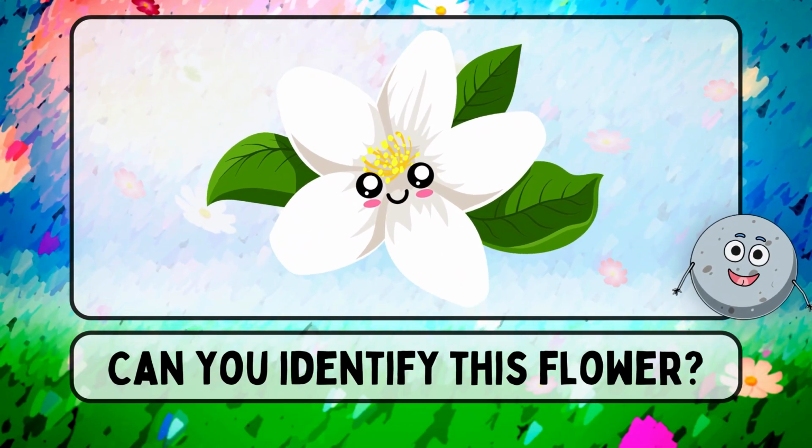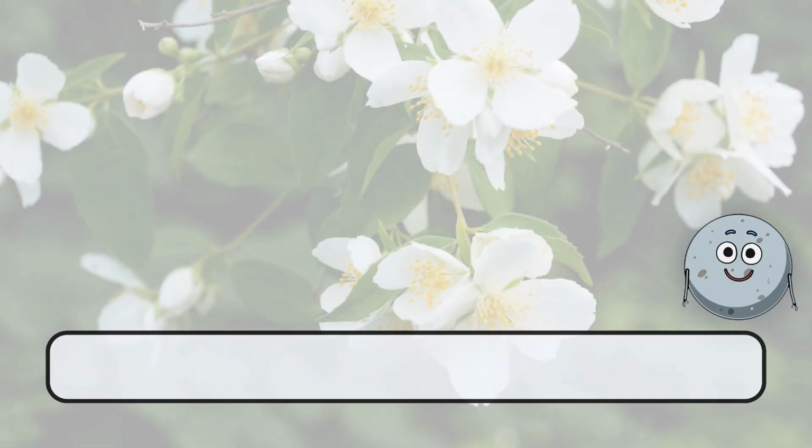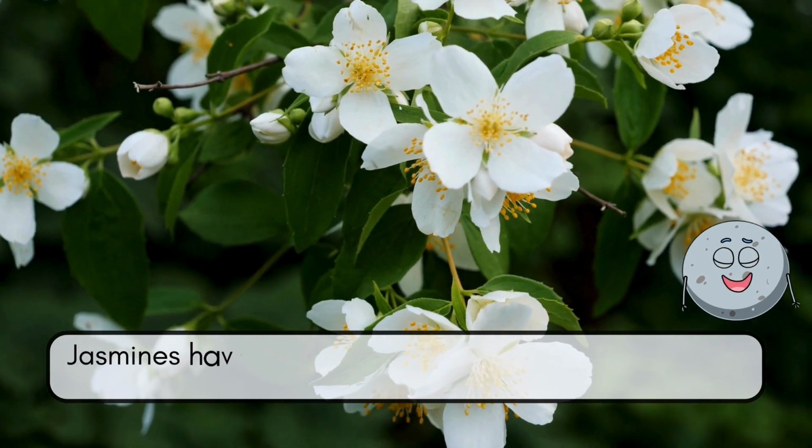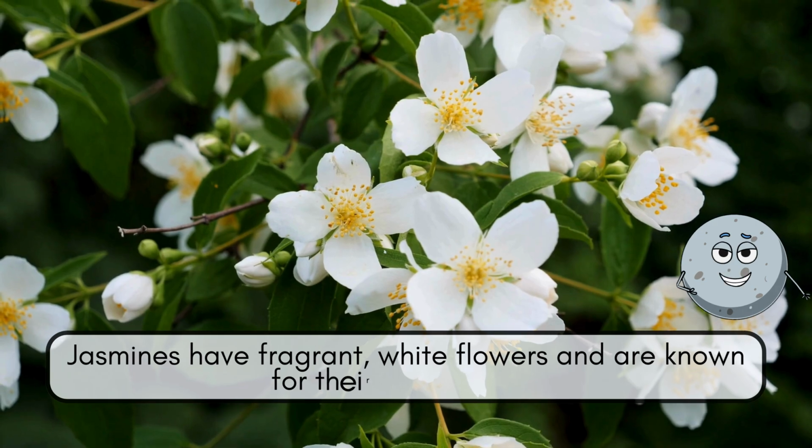Can you identify this flower? This is jasmine. Jasmines have fragrant, white flowers and are known for their sweet scent.